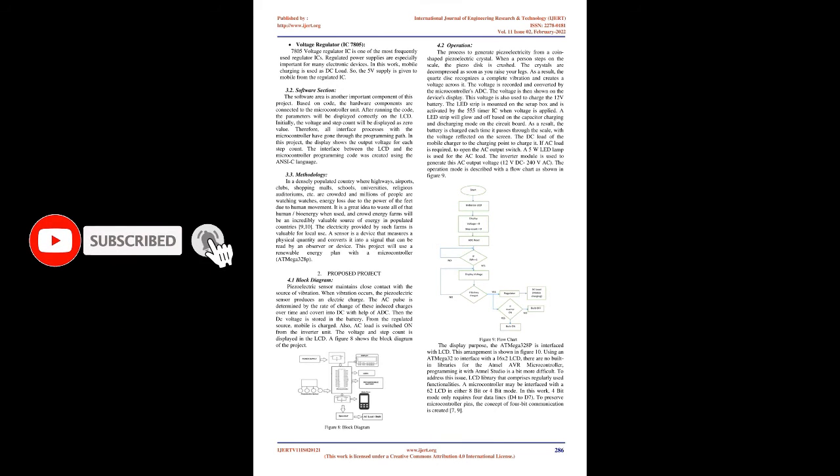Figure 7, Load. Voltage regulator, IC 7805. The 7805 voltage regulator IC is one of the most frequently used regulator ICs. Regulated power supplies are especially important for many electronic devices. In this work, mobile charging is used as DC load. So, the 5V supply is given to the mobile from the regulated IC.